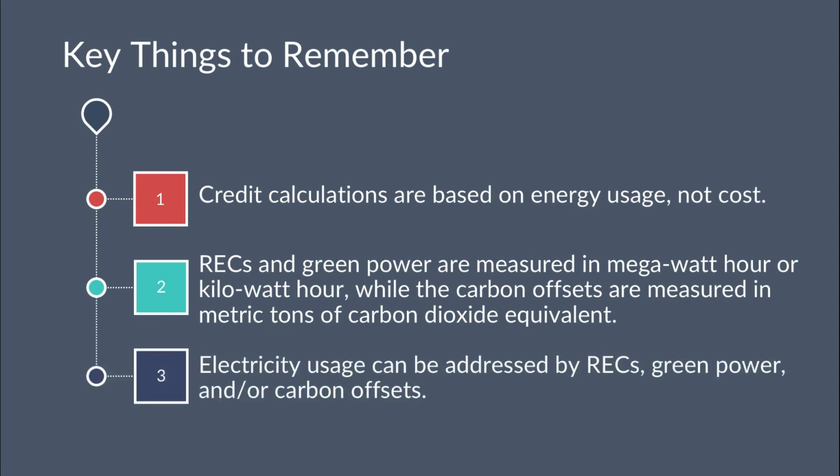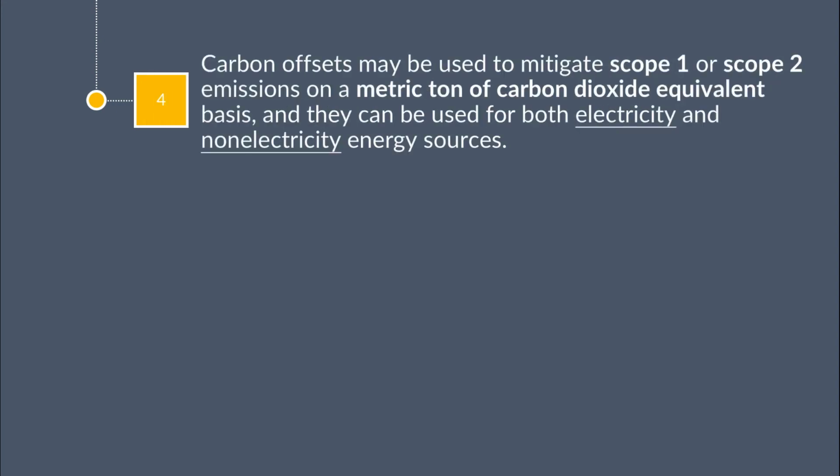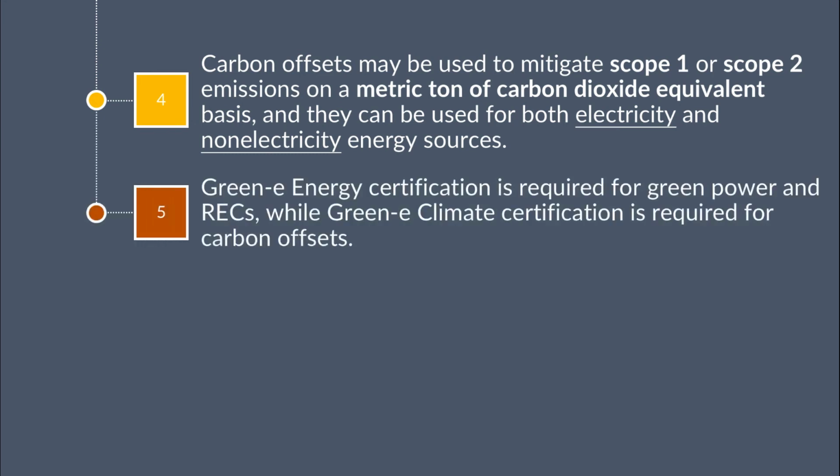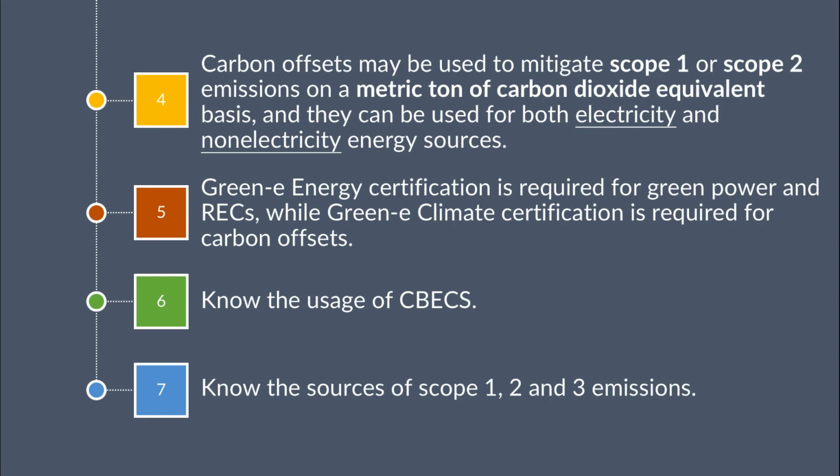3. Electricity usage can be addressed by RECs, green power, and/or carbon offsets. 4. Carbon offsets may be used to mitigate Scope 1 or Scope 2 emissions on a metric ton of carbon dioxide equivalent basis, and they can be used for both electricity and non-electricity energy sources. 5. Green E energy certification is required for green power and RECs, while Green E climate certification is required for carbon offsets. 6. Know the usage of CBEX. And 7. Know the sources of Scope 1, 2, and 3 emissions.